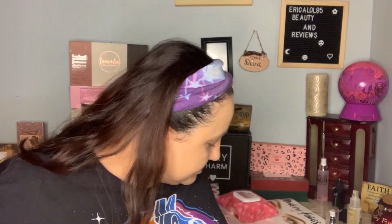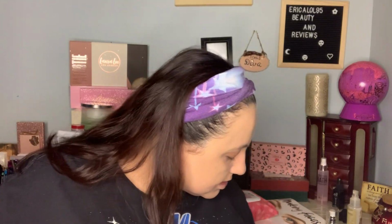This foundation is only medium coverage, if that. I think it says medium. Yeah, medium coverage. All right, let me get the Beauty Blenders out. We're gonna dampen it with some of the e.l.f. spray, and then just go over this to make sure that there's no lines and it's all uniform.